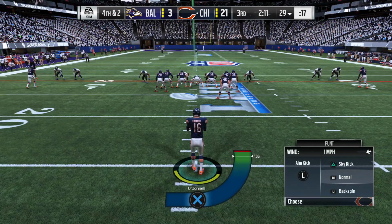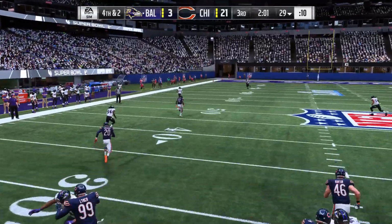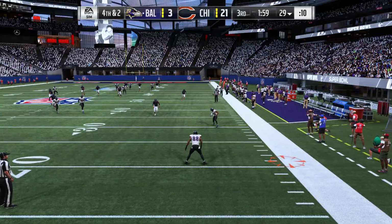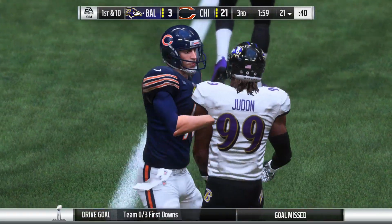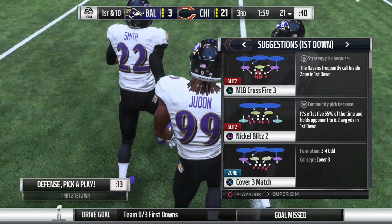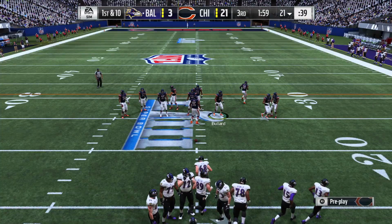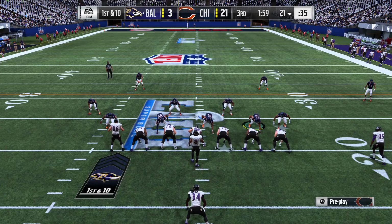Here's Pat O'Donnell now as he'll punt it away for the second time. He gets this one away, and boy, it's another boomer. And now Baltimore gets set to take the field. Jackson and the Ravens come up now 1st and 10 at their own 21.